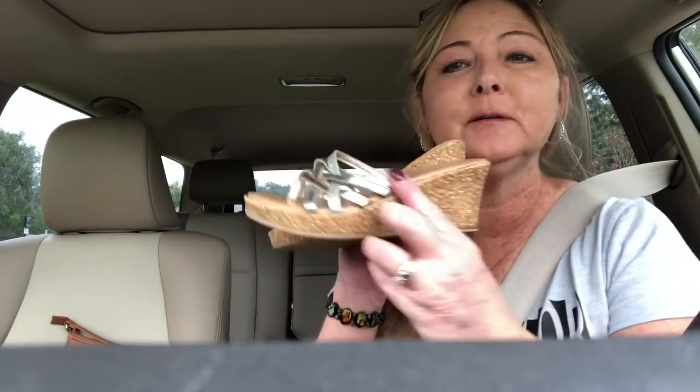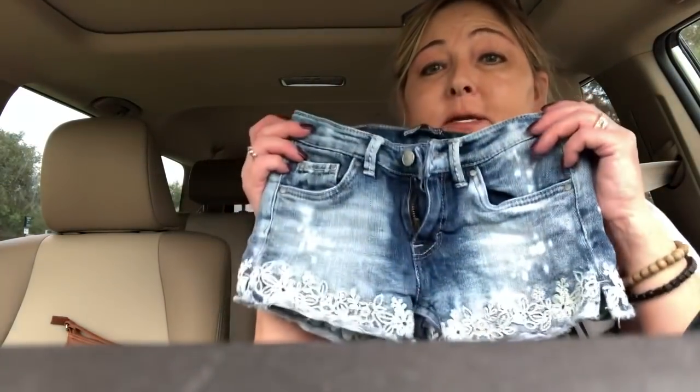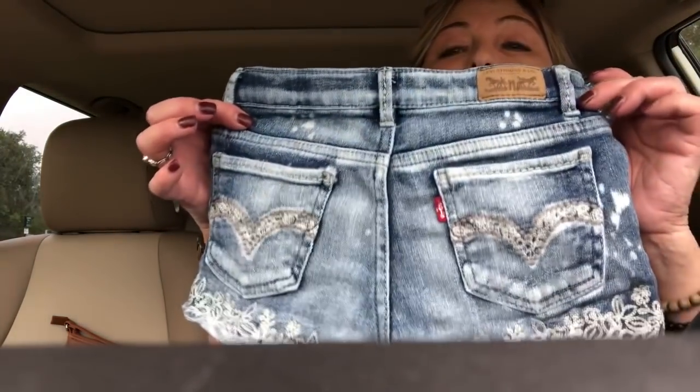And then I got a couple things for Madeline. Do you guys wanna see? Real quick, I'll show you. I picked up these little wedges for her. I think they were $1, but she's gonna love those. And then, you guys, look at these Levi's shorts. I think they were $1 too. These easily cost 30 bucks at the store new. So, yeah, she's gonna love these. Super cute with all those embellishments.